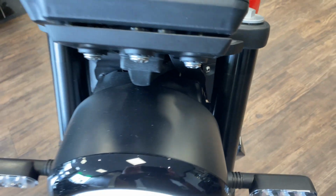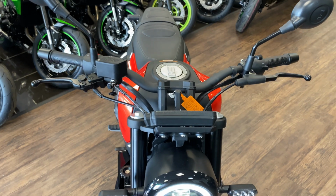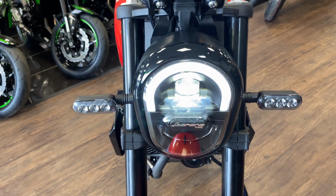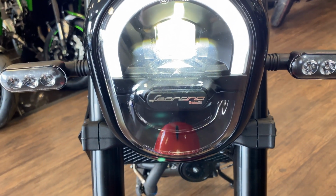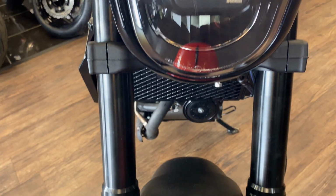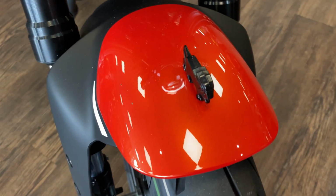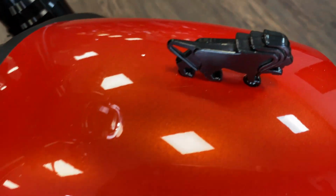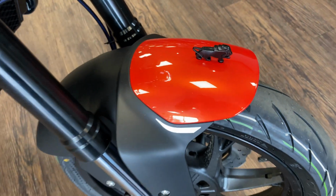LED indicators. You've also got your LED halo type headlight. It's got some sort of badge on the front mudguard, which is a lion for the logo.